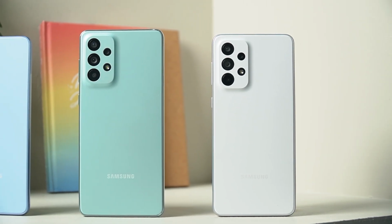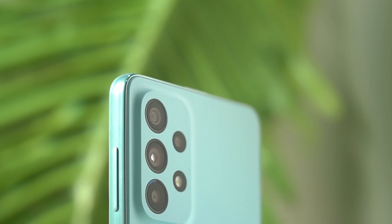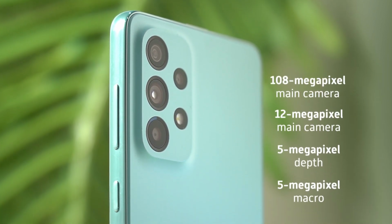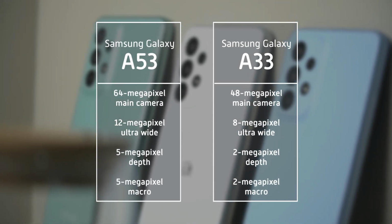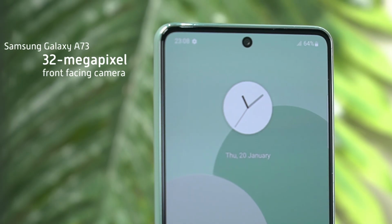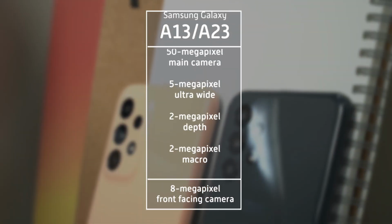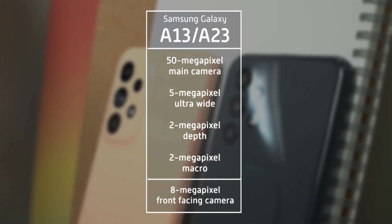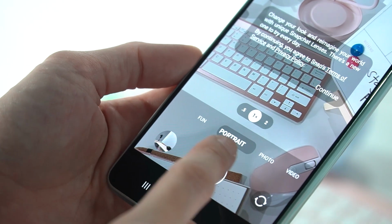For cameras, Samsung decided to equip quad camera systems on all devices. Of course, the headliner Galaxy A73 offers a high-spec quad camera setup with a 108-megapixel primary shooter. The Galaxy A53, on the other hand, houses a 64-megapixel main camera, and the A33 a 48-megapixel one. Selfies on the A73 and the A53 are provided by 32-megapixel front cameras, while the A33 offers a 13-megapixel shooter. The entry-level A13 and A23, on the other hand, offer 50-megapixel headliners with 8-megapixel front-facing cameras. Again, my time was short with all these devices, but quickly exploring the camera UI showed the usual favorites here. 108-megapixel cameras are all the rage right now, and I'm really glad to see Samsung offer it on a non-flagship phone as well.